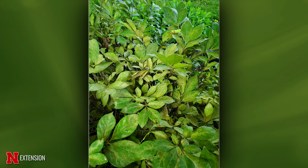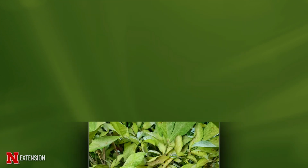All right, Kyle, 2 pictures on the first one. Burning bush, leafed out, look good, but now the leaves look like they have insects or a disease. She is south of Hickman. Yeah, it looks like pretty characteristic spider mite injury. And 2-spotted spider mites can be a problem on euonymus.